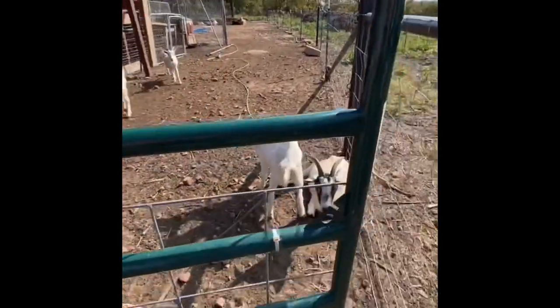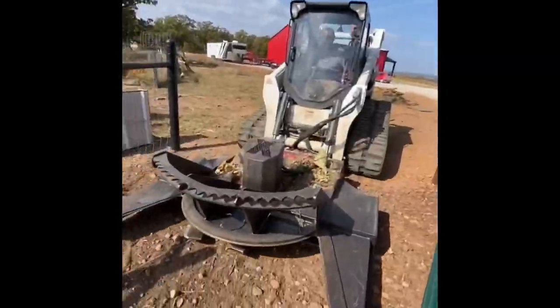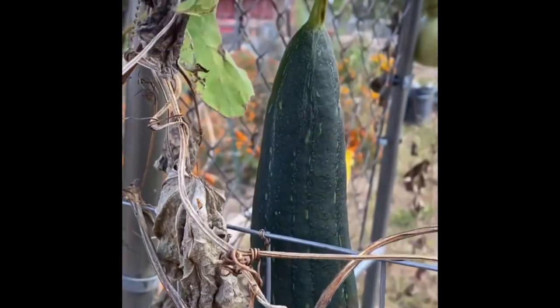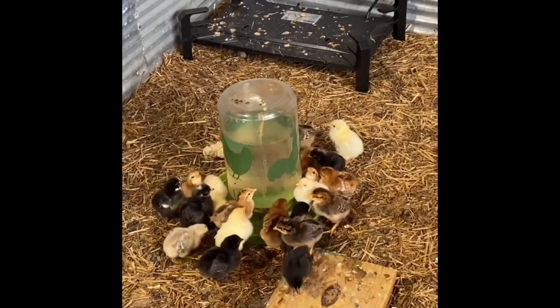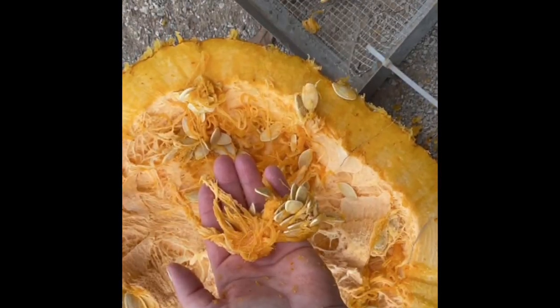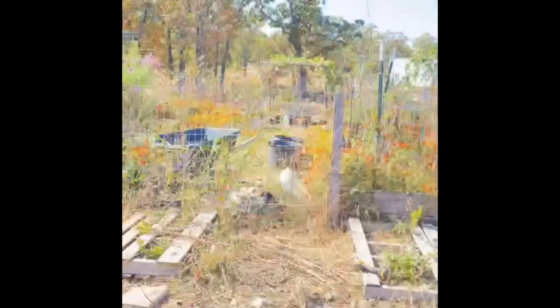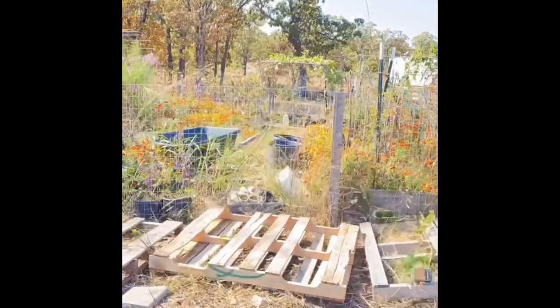Move over, girls. Everybody move over. Daddy's coming in. It's okay. Move over, Daddy's coming in. The things that we do for our animals. Thank you so much. Oh, there's more things to do. So let's just get started with this one.